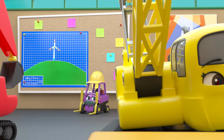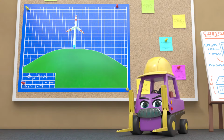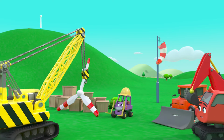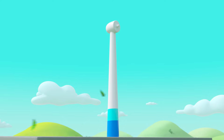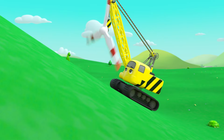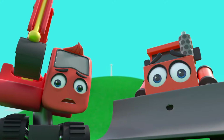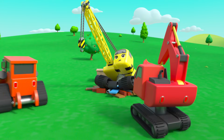It's a windy day at Construction HQ. That's a cool windmill, Dazey. And today, they're going to be building a wind turbine. Awesome! They need to attach a propeller to the pole at the top of that hill. Daisy's carrying the propeller up, but it's a bit windy. Whoa! Be careful! Oh dear! The wind blew her straight off the hill.